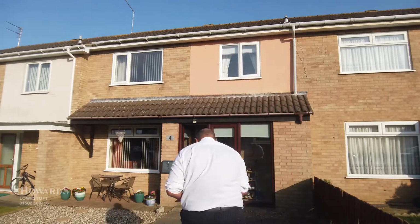This is a three-bedroom mid-terrace house that's been beautifully renovated by the current owners. Being in such an idyllic location, I really can't wait to show you guys around inside. Let's go and have a look.